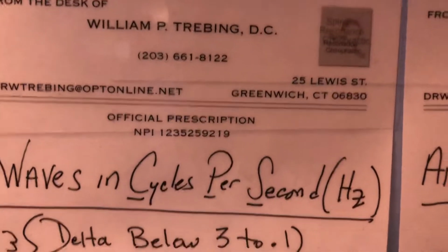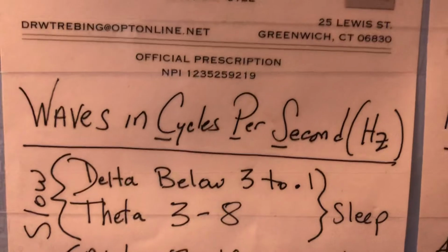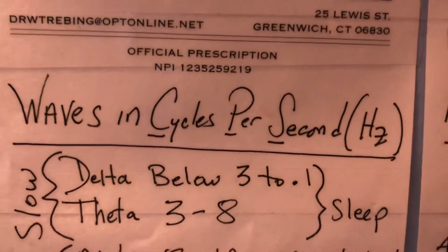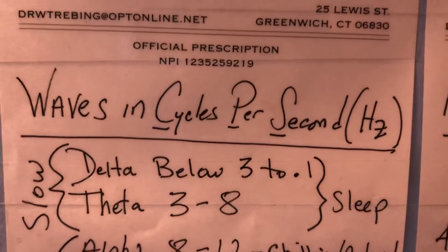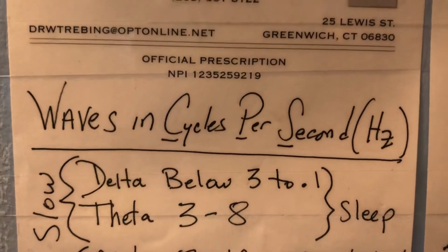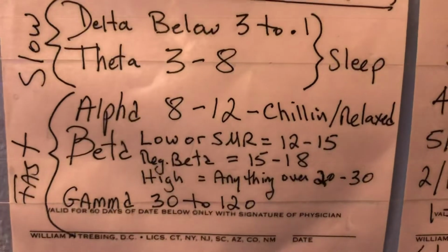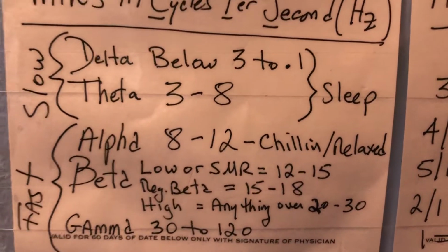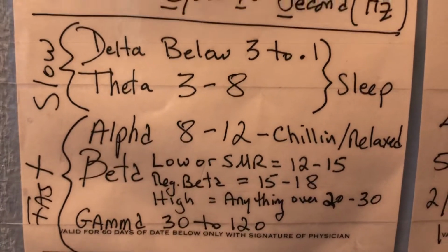Now, when you get down to the slow waves here, we're looking at delta and theta. Delta is 0.1 to 3 hertz, and that's the slowest wave. And these are sleep waves, as I've mentioned to you when you first started. Theta waves are right above delta, but they're still sleep waves, and they measure at 3 to 8 hertz. Now, we get down to what's considered faster waves. Alpha is kind of in between slow and fast, but it's still considered a fast wave by research. And alpha is between 8 and 12 hertz.